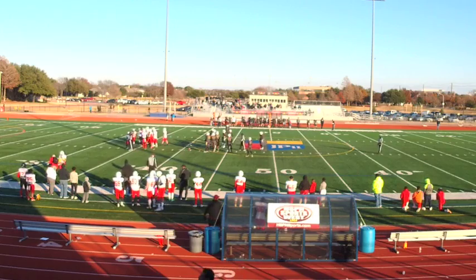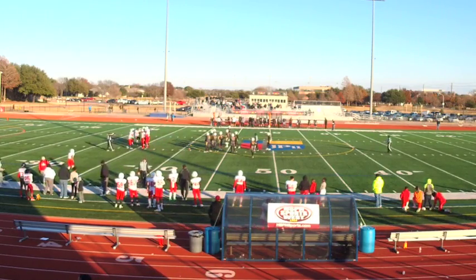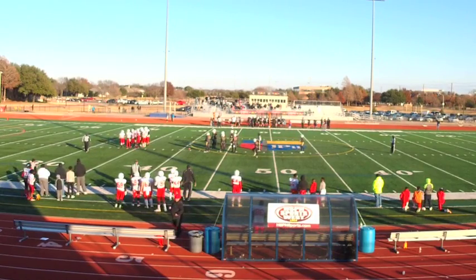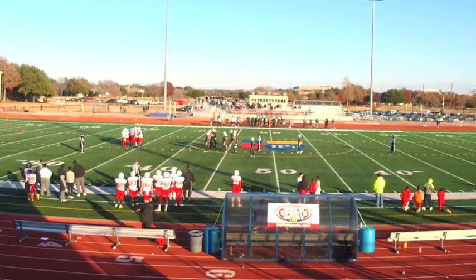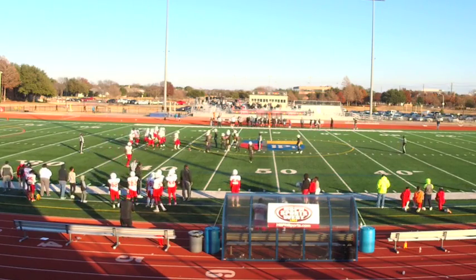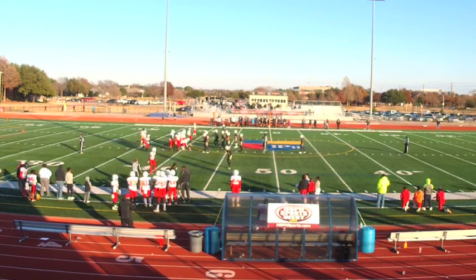Second down and about 9. Ball at the 41 of North Texas. North Texas in the white jerseys, red pants. South Dakota in those sharp uniforms, gray, trimmed in gold. Black numbers, white helmet.